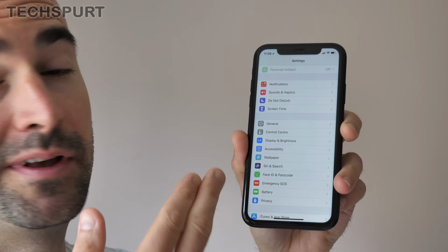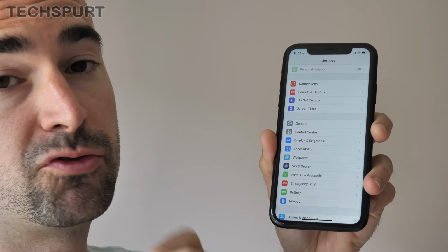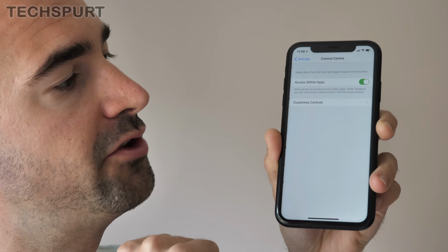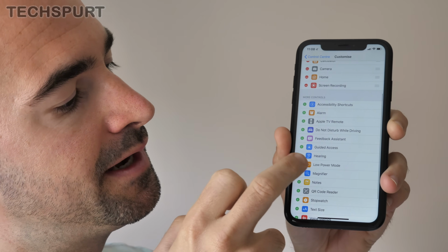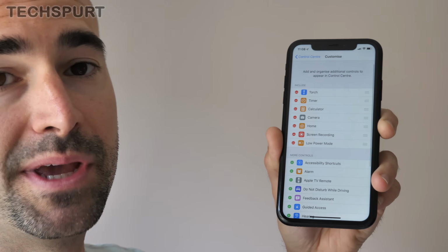To do this, all you've got to do is go back into the settings menu and find the control center option just here beneath general, and then go to customize controls, and you will find the low power mode in there. Just give it a little tap and it will be added to your list.